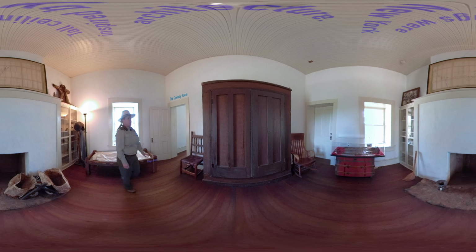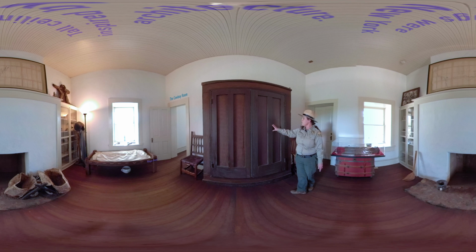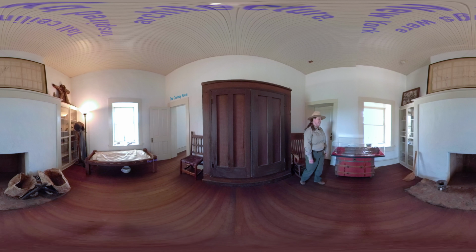Also in the cowboy room, we have this armoire. And this is pretty interesting because when California became a part of the United States of America, the federal government started imposing taxes on the property. And each closet would have been taxed as a room. So this was a way to get around that. It's a piece of furniture, it's not a closet. Didn't have to pay taxes there.